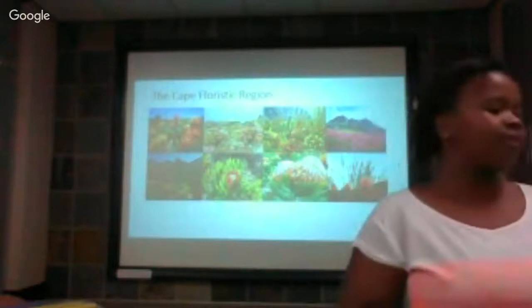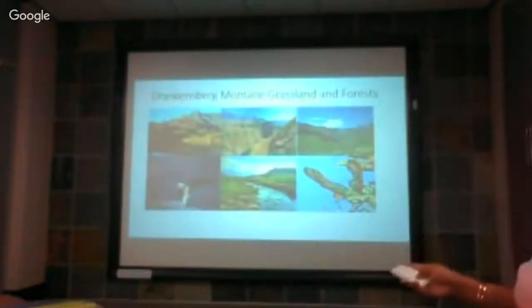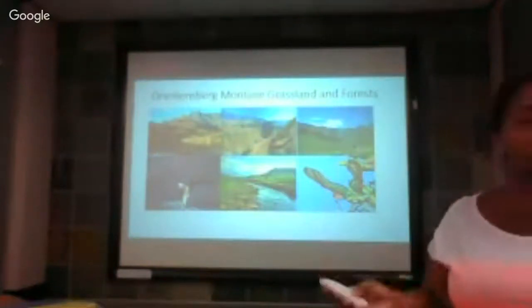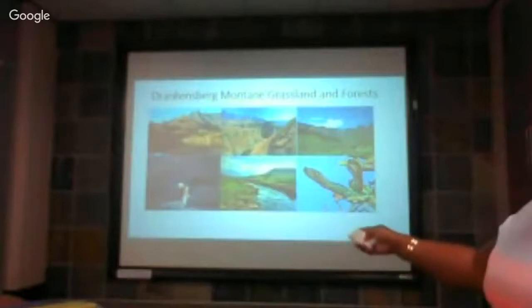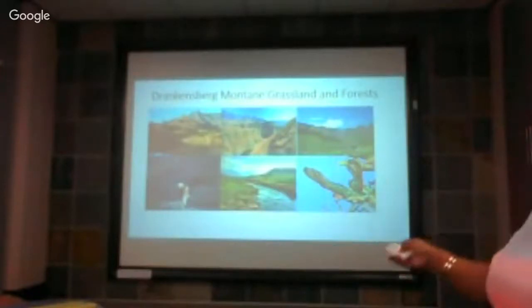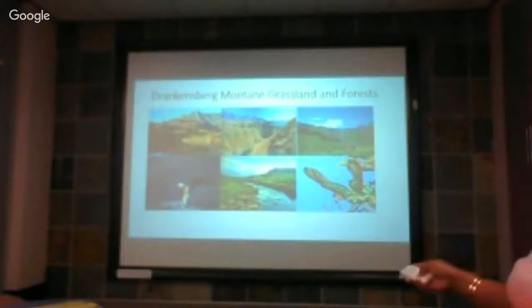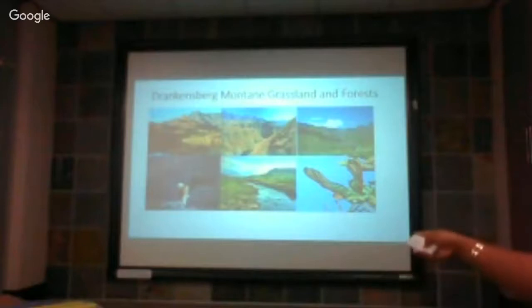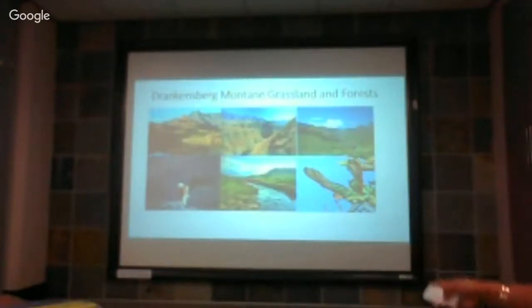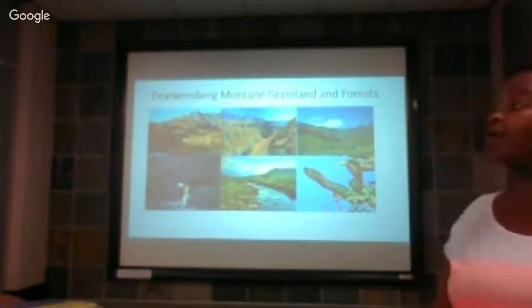And then the Drakensberg. This feeds back onto what my partner has spoken about, the ecosystem services. You have your cultural, for leisure, hiking. We have the bearded eagle. And here you can see how there are two different biomes existing. We have the grassland and we have the montane forest up there. This is the endangered parrot, which Tandoletu works on.